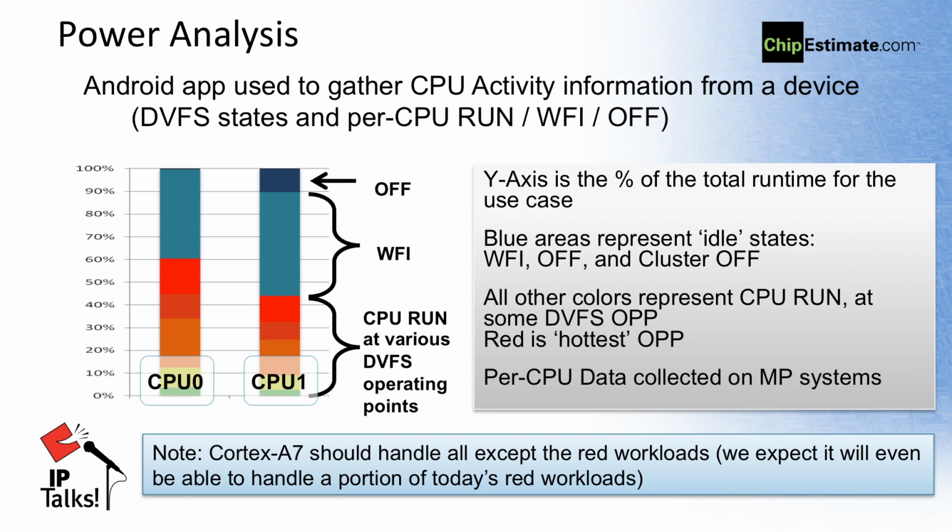So what we've done here is we've looked at the workloads on a typical smartphone. We actually took a Galaxy S2 and we instrumented it. We put an application on it. We actually instrumented the kernel itself, so we rooted the phone. We put a monitoring app on there that would keep track of the DVFS state of the processor while the phone was in operation. So this is just a snapshot of one workload.